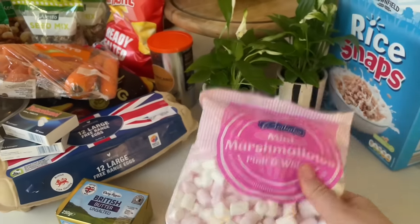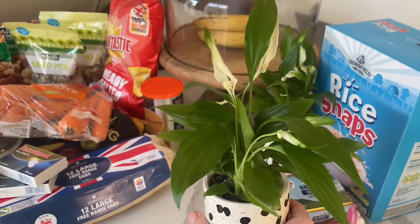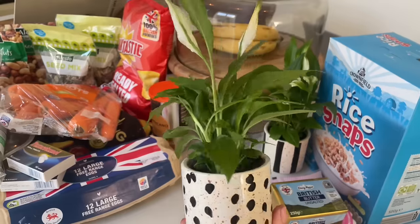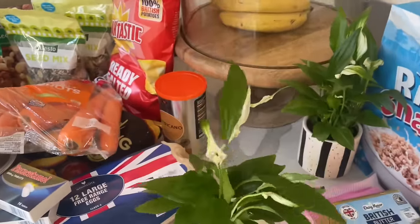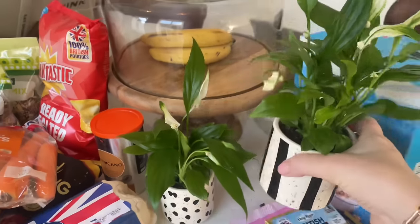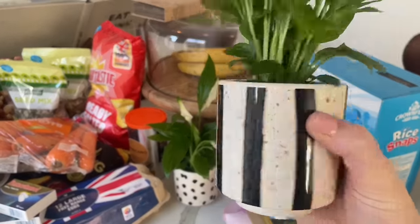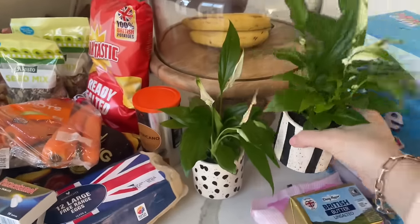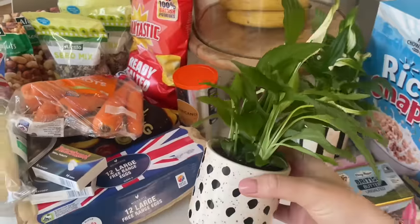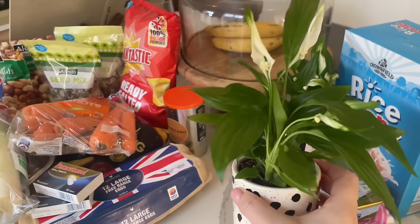I've got some marshmallows here, and this butter. Look at these. How gorgeous are these little baby peace lilies? I used to have a peace lily plant years ago. It was so dreamy. I kept it alive and it grew massive. I think I moved house and somewhere along the line we lost it. Anyway, they're selling these in Lidl, in these little gorgeous black and white ceramic pots. They've got stripy ones, and they've got black and white ones. And guess how much these are? $2.99 for a plant. And these grow really big, and they're really easy to look after.